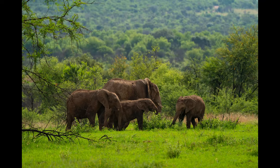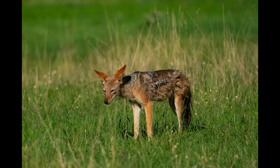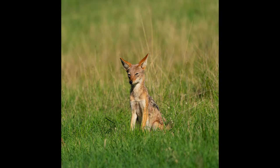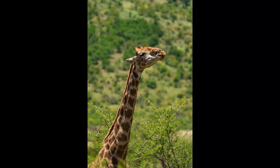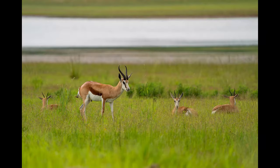It's also good to check the sightings boards and try and get out to any sightings of interest as quickly as possible, because animals can move around, and if you are searching, for instance, for lion images or cheetah images, the quicker you get there, the better the chances of getting the shots you want are.